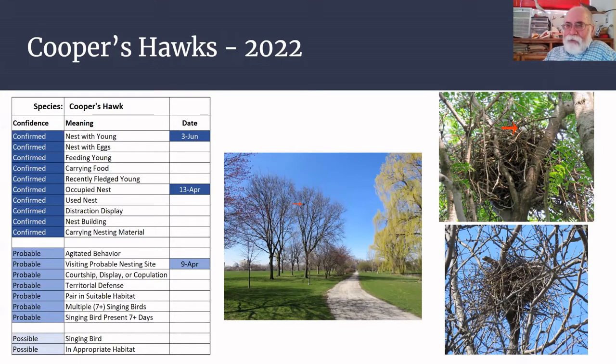This had me worried for two reasons. First of all, the people setting up for the concert might be dive bombed by the mom while she's doing her nesting. And secondly, it might scare everybody off. We might lose the nest because of what was going on in the area. So what happened before the concert was set up?